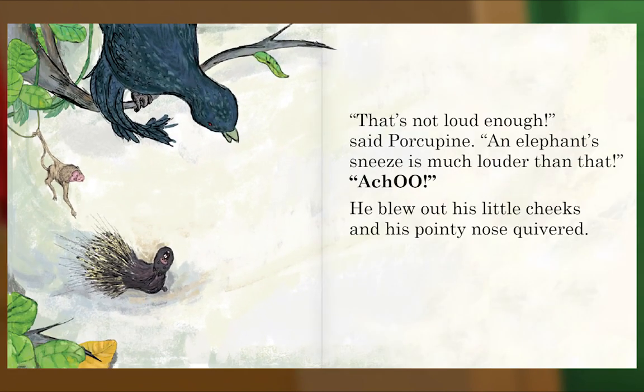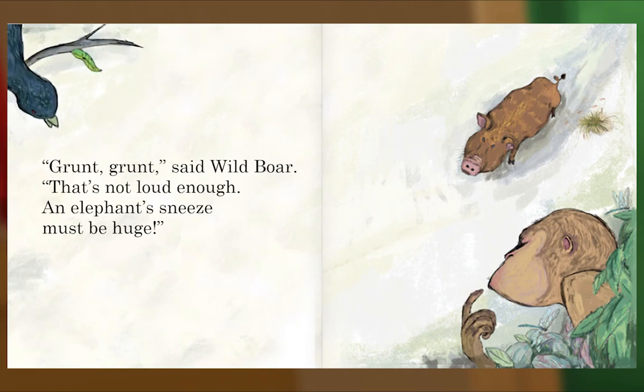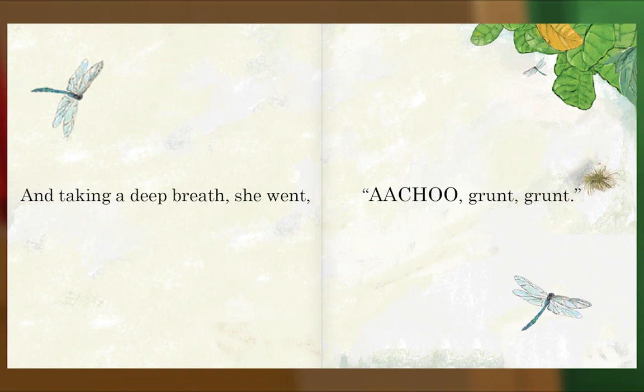That's not loud enough, said Porcupine. An elephant sneeze is much louder than that. Achoo! He blew out his little cheeks and his pointy nose quivered. Grunt, grunt, said Wild Boar. That's not loud enough. An elephant's sneeze must be huge. And taking a deep breath, she went, Achoo! Grunt, grunt.